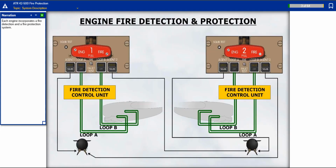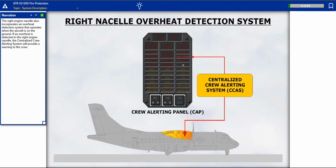Following that, we will look at the avionics compartment smoke detection system. Each engine incorporates a fire detection and fire protection system. The right engine nacelle also incorporates an overheat detection system that operates when the aircraft is on the ground. Overheat is detected in the right engine nacelle.